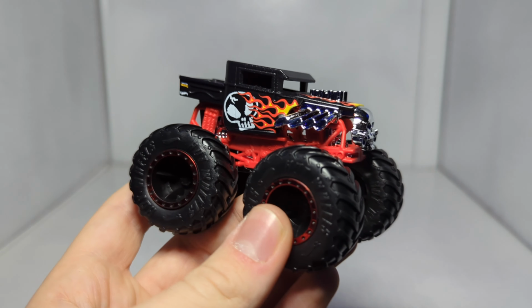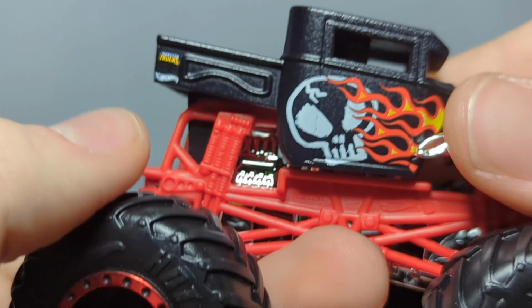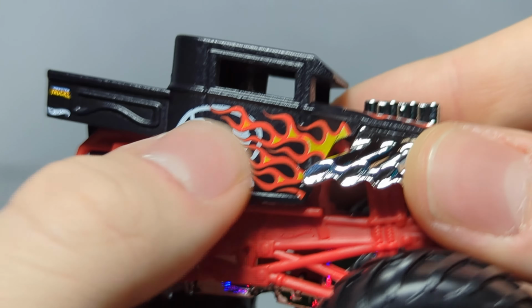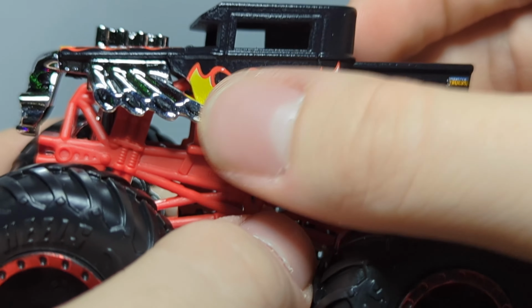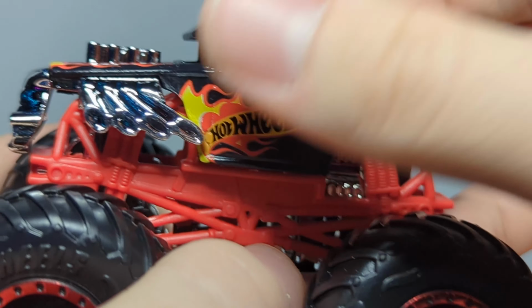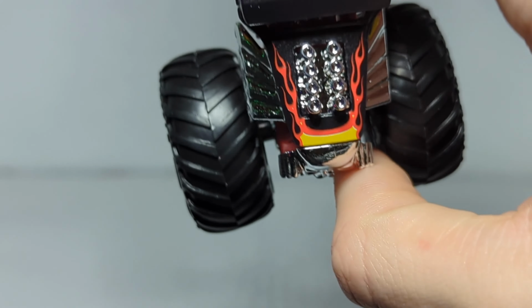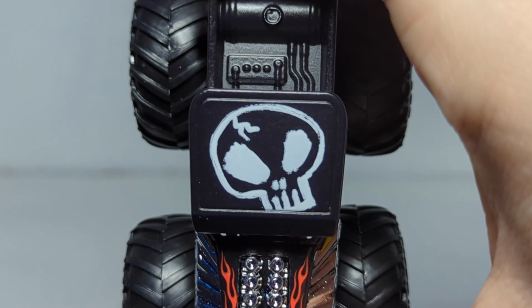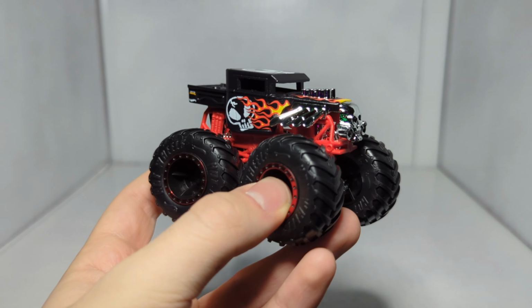So, of course, as you all know, the truck has its signature details of the Monster Trucks logo with the Hot Wheels logo there. The skull looks like a chalk-drawn skull with the flames on this side, too. However, over here, we got a Hot Wheels logo without a skull. It's just the Hot Wheels logo with the flames. And then the big change that was made to this truck is that the hood now has flames on it, and the roof has a skull on it.